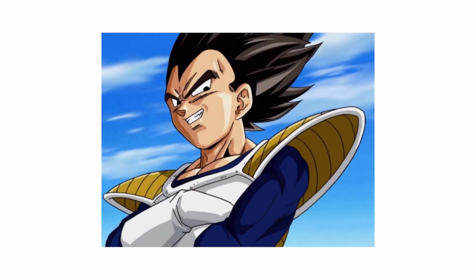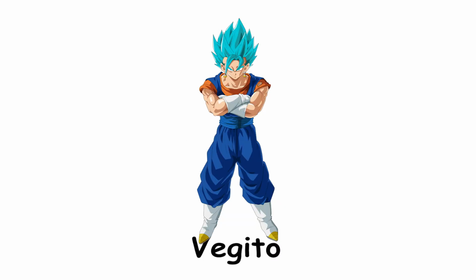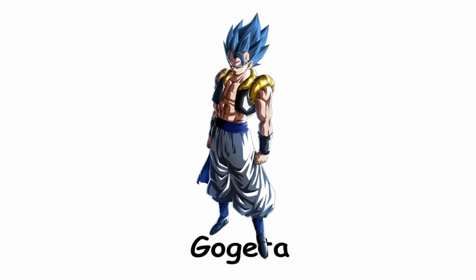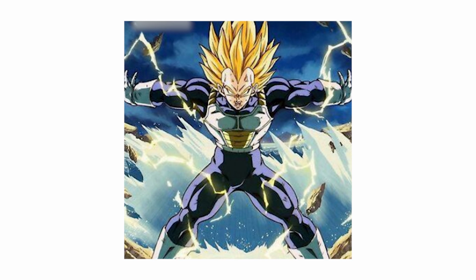While Vegeta is the main person who uses the GAC Gun, other powerful characters like Cell, Vegito, and Gogeta have also learned how to use this amazing technique. Even some of Vegeta's friends and allies use it in battles. The GAC Gun has been used in many epic fights.